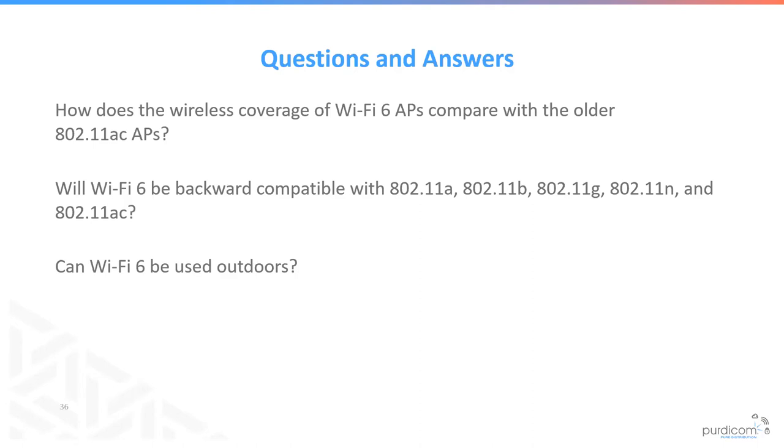Coming onto Wi-Fi 6E, no, it's not going to be backwards compatible with older devices as they simply don't support the 6 gigahertz radio band.